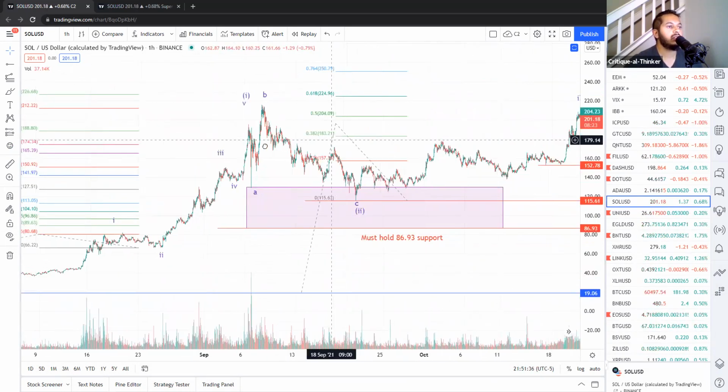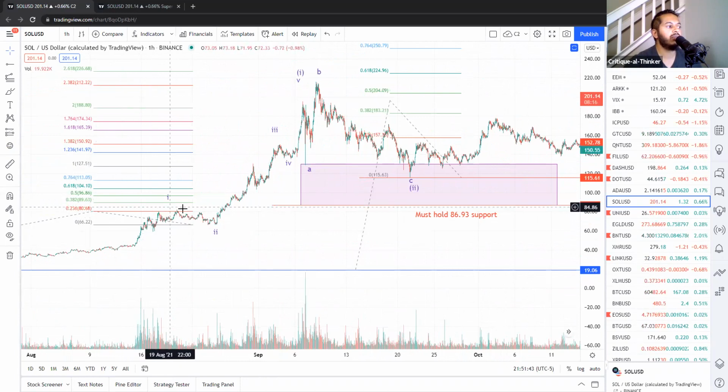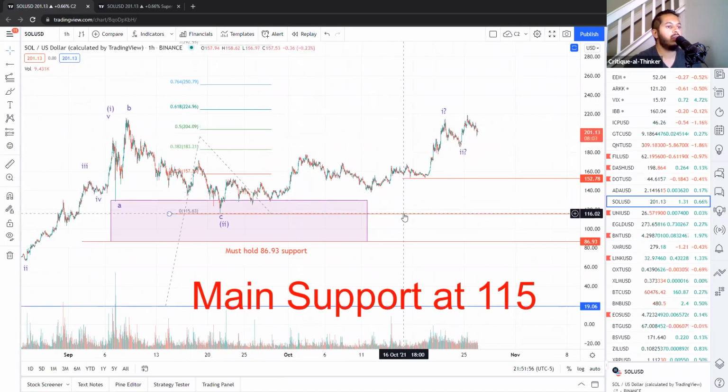Now, while this Subwave 1 doesn't look as great as I would like it to look, Solana does have a history of somewhat weakish first waves and shallow wave 2 retraces followed by explosive third waves. In the near term, however, I will keep our support at the previous low of 115, 116. I don't see any reason why that should be of any relevance anytime in the near future.